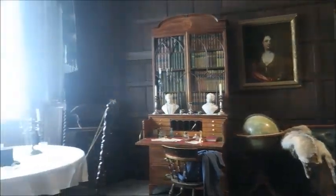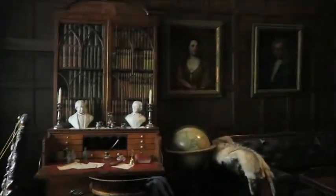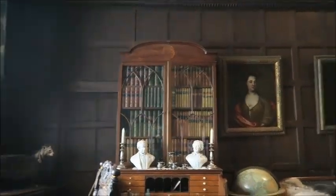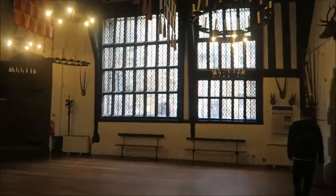Top hat and gloves on the table, there's your globe. Oh, look at them old books. Look at them. Looking into the Great Hall.